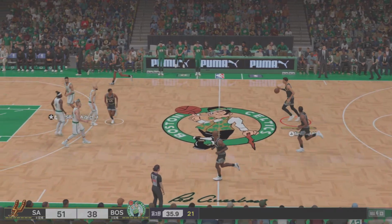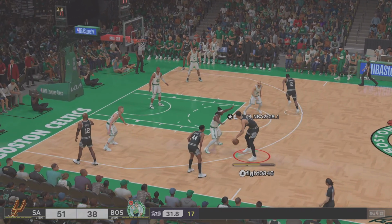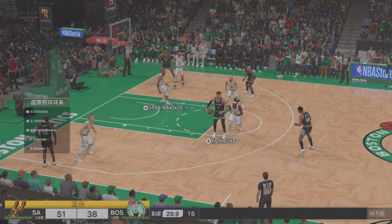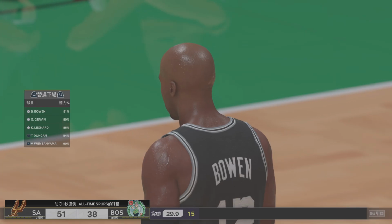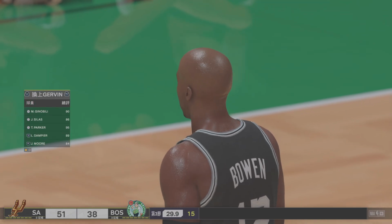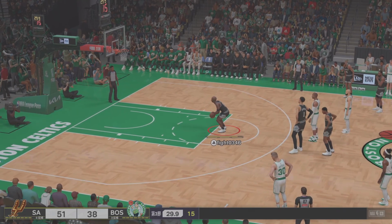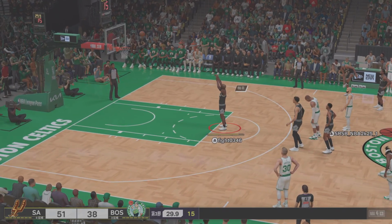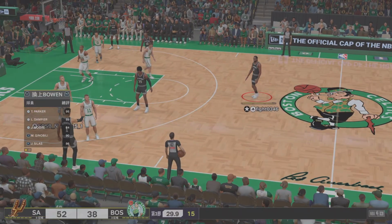Spurs lead by 13. Screen by Leonard. And so it's going to be a 3-second violation there on the defense. San Antonio shooting their 5th attempt at the line in the game. Bruce Bowen at the line for 1. And the technical free throw is good. Both teams deciding to change it up.